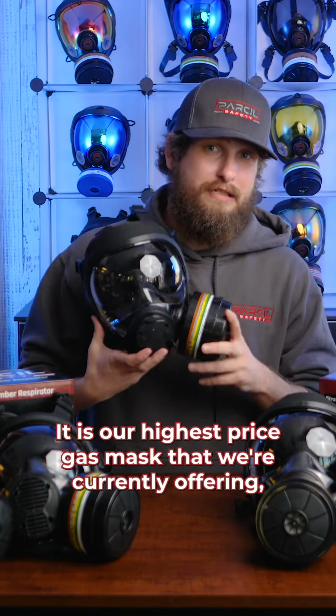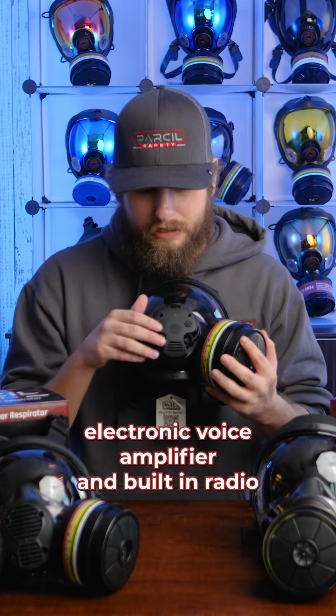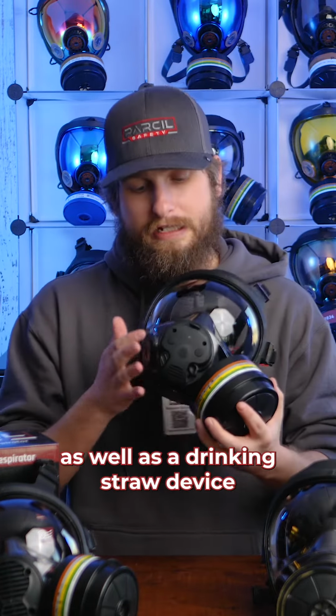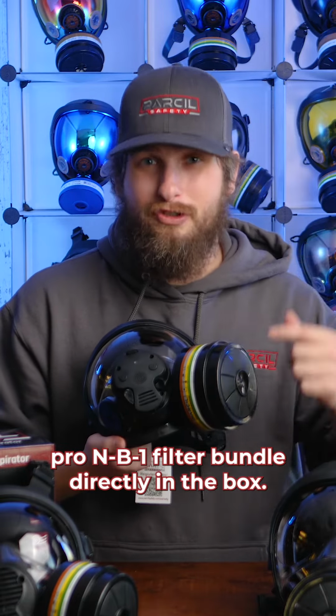It is our highest price gas mask that we currently are offering, but it is packed full of benefits with that electronic voice amplifier and built-in radio transmitter and receiver, as well as the drinking straw device attached to it. And it comes with that Defense Pro NB-1 filter bundled directly in the box.